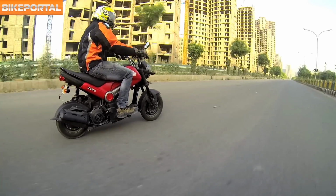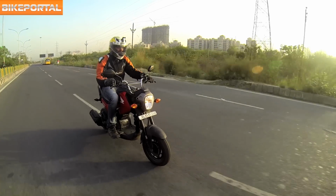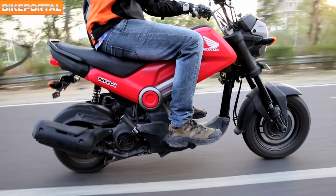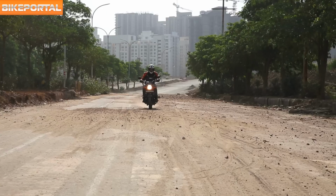This little fun thing is almost 7 kgs lighter than the Activa and hence feels more responsive and fun compared to the latter. Irrespective of the speeds you're doing, the Navi feels so smooth thanks to its refined engine and perfect setup. Navi is a really lightweight machine, and the way its suspensions are set up makes it a really fun bike to ride.